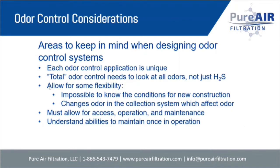We also, in our design considerations, talk about allowing for some flexibility, because as you guys know, when you're designing things, you have to make a lot of assumptions about what the odor is going to look like, right? Coming into the system. Is it going to be really high? Is it going to be low? Is it going to have these constituents to it? And so we always like to design systems with some flexibility so that we can make adjustments on the fly after installation if we find out the conditions are different than what were assumed.